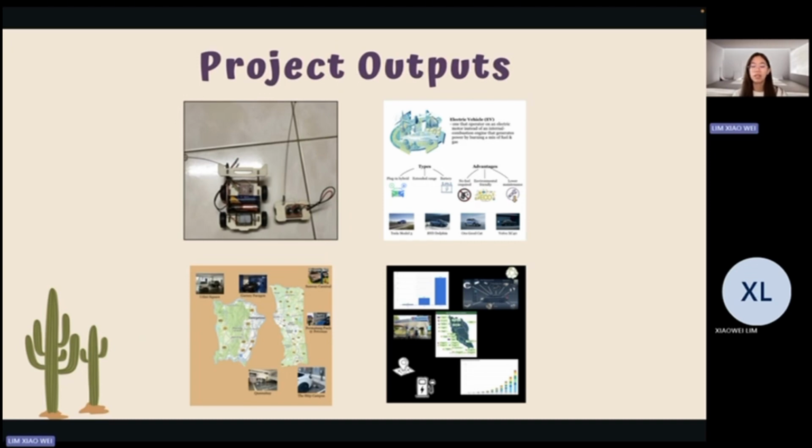There are several charging stations in Penang. So this is some example of the charging stations in Penang. The fourth picture is statistics on the sales in Malaysia, the charging stations along the highways in Malaysia, and the main components of the EVs.